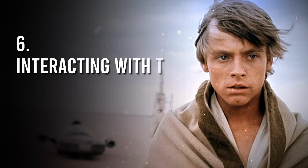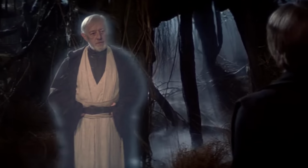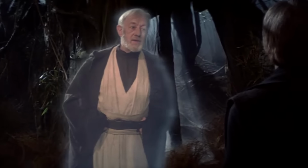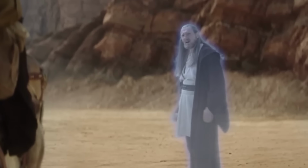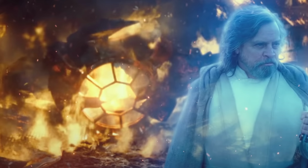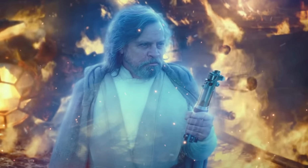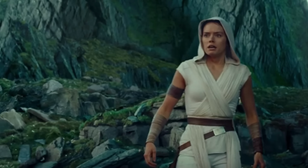Number 6, interacting with the physical world as a Force ghost. Most Jedi who become one with the Force fade into a luminous echo, able to guide, comfort, and appear to the living, but never to interfere. That rule doesn't apply to Luke Skywalker. In The Rise of Skywalker, we see Force Ghost Luke do something that was once thought impossible. When Rey attempts to cast away her lightsaber, Luke catches it mid-air. He physically grabs the weapon.